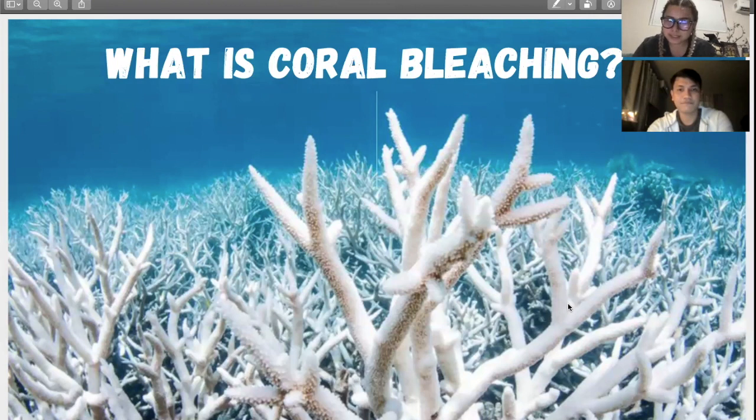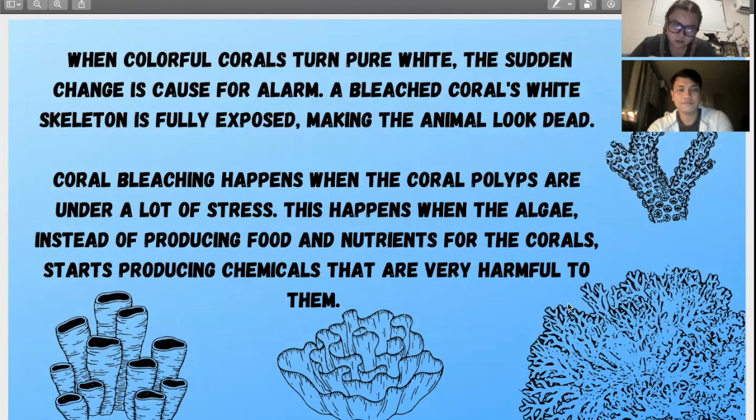So what is coral bleaching? When colorful coral turn pure white, the sudden change is cause for an alarm. A bleached coral's white skeleton is fully exposed, making the animal look dead. What happens is that the coral polyps are under a lot of stress, and this happens when the algae, instead of producing food and nutrients for the corals, start producing chemicals that are very harmful to them, and they start expelling it out, leaving it vulnerable, and that's how you get the look of pure white.